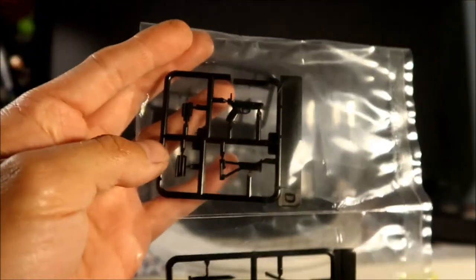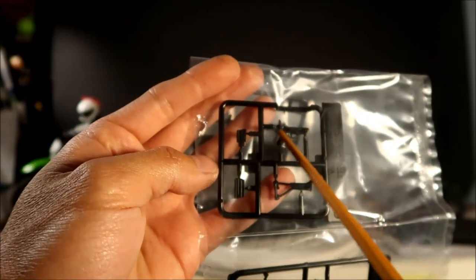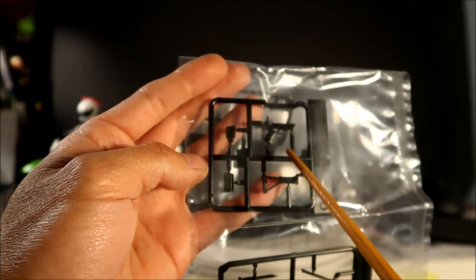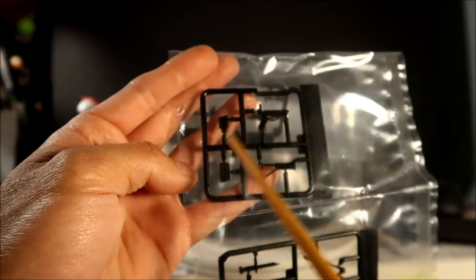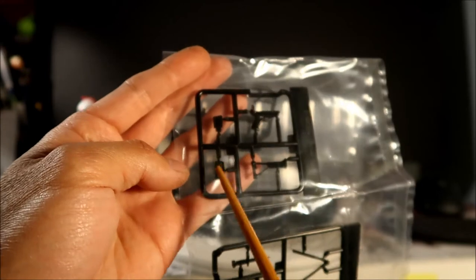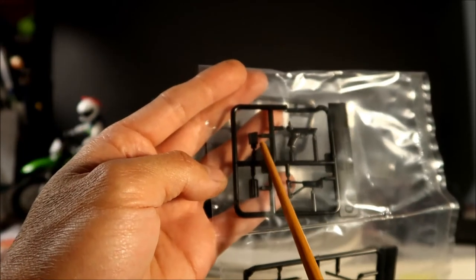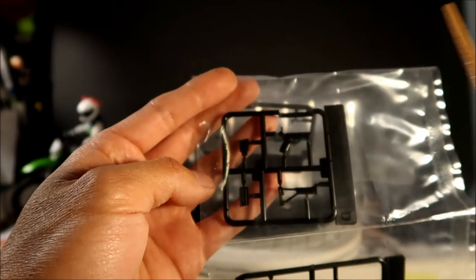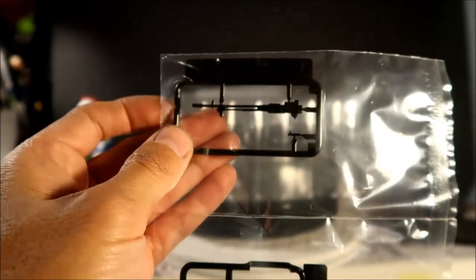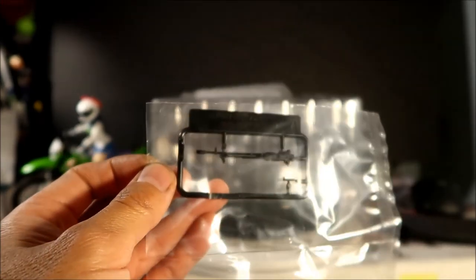Right here, this is the receiver with the handle, and this is the buttstock, and these are magazines. Looks like there are two different size magazines, I think. This is just a loose magazine, and then there's a small magazine if you want to insert it into the rifle. And then there's the barrel assembly. I don't think I'm gonna assemble that, guys. Sorry, maybe some other time.